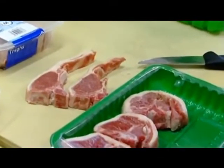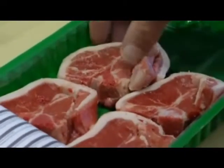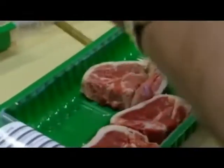Whoa, that's well out of order. Cutlets passing themselves off as loin chops. Shame on you, Asda. Whatever next.